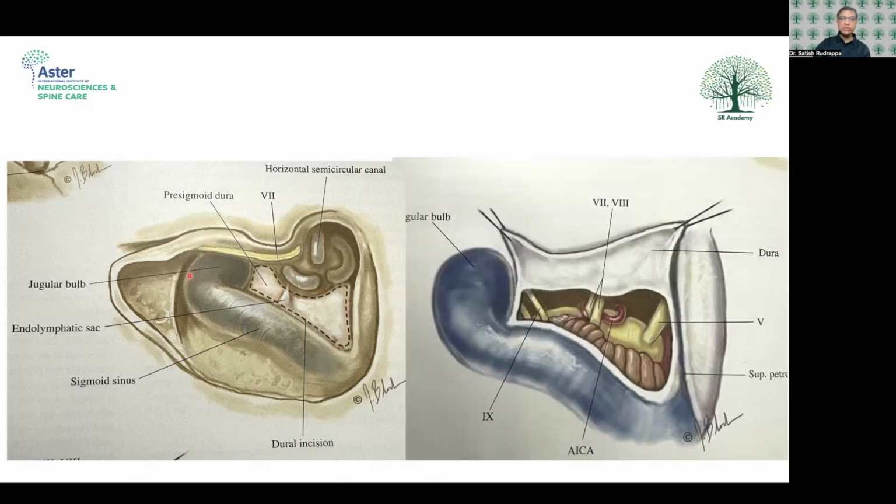So once you do this, and this part of the dura is exposed, you'll clearly see, as I mentioned earlier, you can expose from the fifth nerve. The sixth nerve will go superiorly. You will not come into that junction. The ICA, as well as the seventh and eighth nerves and lower cranial nerves, can be exposed very easily with this pre-sigmoid approach.